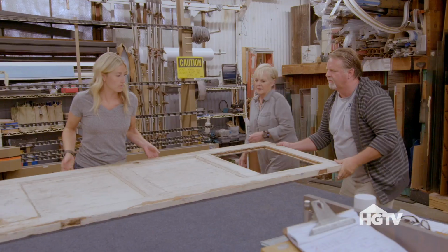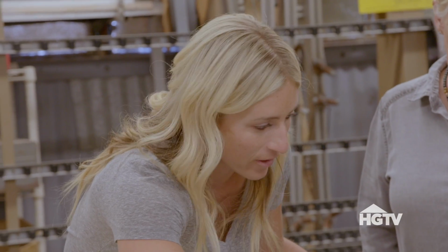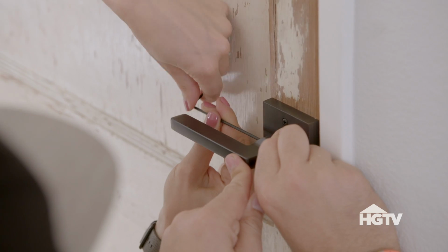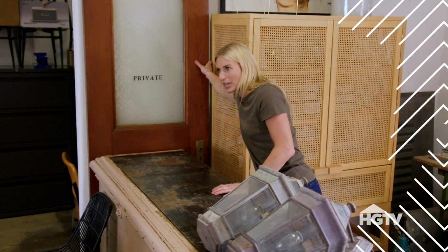So one of my favorite things to do is actually put old doors in new construction. I found this old door from one of my picker friends, and we can use this door as the pantry door, and I feel like this piece was made for it. Vintage, but still kind of contemporary. Instead of having all the doors just matching and brand new, once in a while I'll throw in a vintage door. This door, it's really heavy, it's well made.